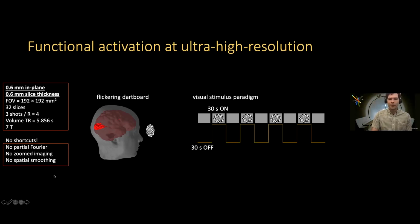And also want to emphasize that we took kind of no shortcuts in either the acquisition or the analysis here. So we did not perform partial Fourier so as to get echo time down. Oh, and sorry, I didn't put echo time, but it was 27 milliseconds. We didn't use zoomed imaging, which is often used to reduce our field of view and then reduce the number of phase encoding steps. And then in the analysis, we performed no spatial smoothing.